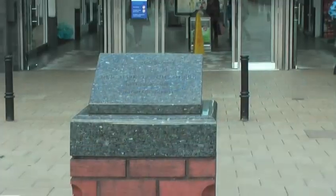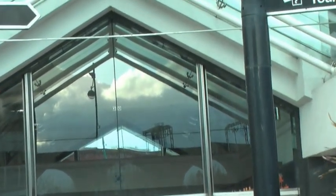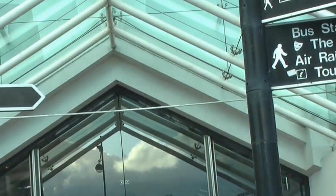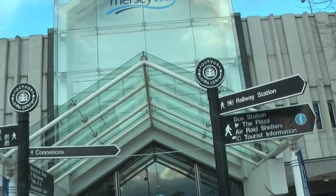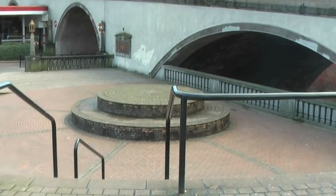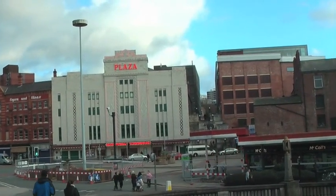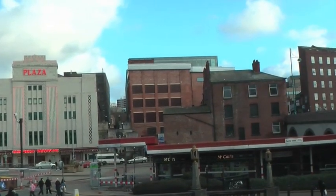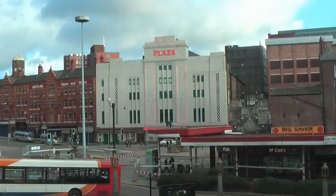Mersey Way was done up some 15 years ago. It's a bit of a failure in that nearly 30% of the shops are closed as at late 2011. One of the worst in the country. In fact, it's under one of Mary Portas's schemes, £100,000 to try and do it up. Here we're looking at Mersey Square with the Plaza Super Cinema, built in 1938, been restored with a £7 million grant from the Heritage Lottery Fund.